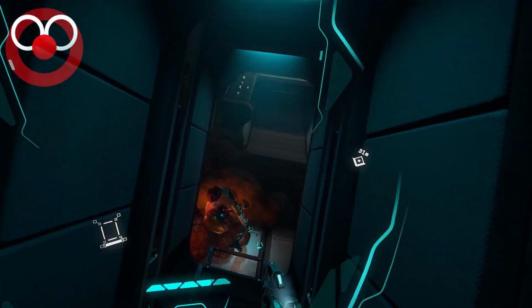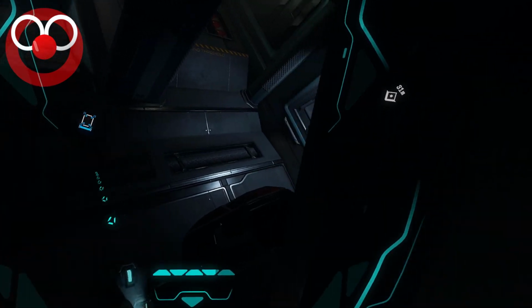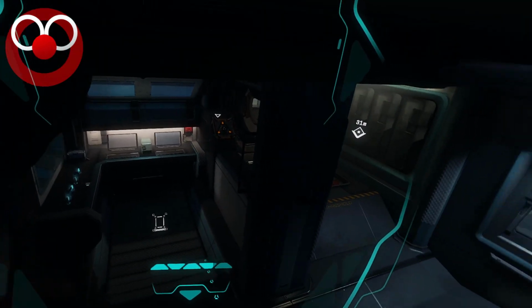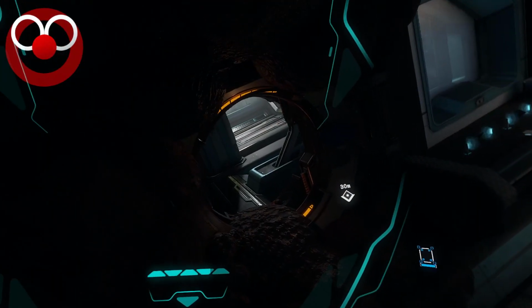Let's see. Moderate store of data, but much of it could prove useful in developing a cure. Good find, Jack. This is the administration area. Once past the next hallway, Jack, you'll be back in the cargo bay.